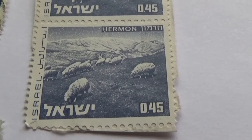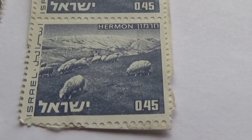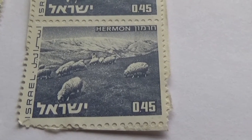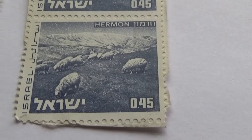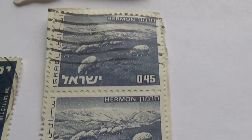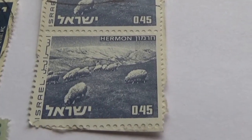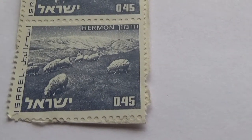Okay, today we're visiting Israel. Look at that, a whole bunch of sheep just grazing in the field. Isn't that pretty? The 0.45 stamp, those two of them together. So let's look and see what else they have from Israel.